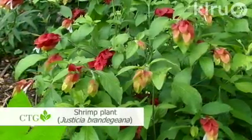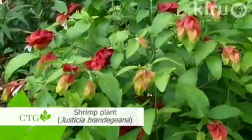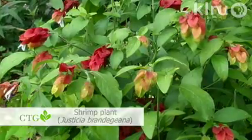This week's featured plant is shrimp plant. Shrimp plant is one of those tough plants that just really does well on very little care. A minor amount of water because it really likes to grow in the shade. You can grow it in sun, but put it in a little bit of shade and it does well. In fact, if you put it in a lot of shade, it still does fairly well.